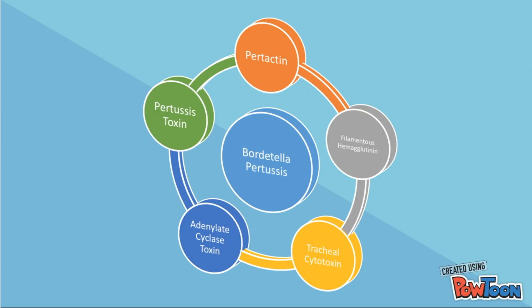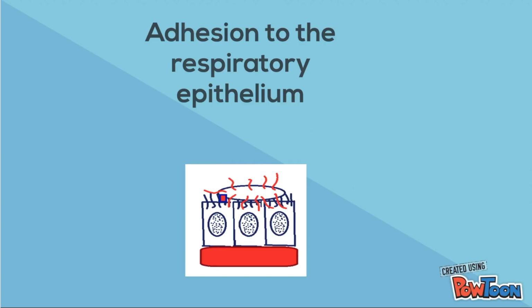Now, as I've said before, Bordetella pertussis lasts a long time even after you've eradicated it from the system, and a lot of that is down to the virulence factors or toxins that it produces while it's infecting you. It produces a number of toxins, as is shown here, and each of these has a unique role within the infection. So let's go through these one by one.